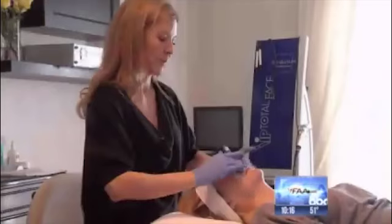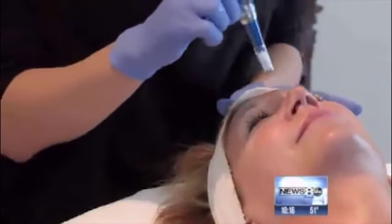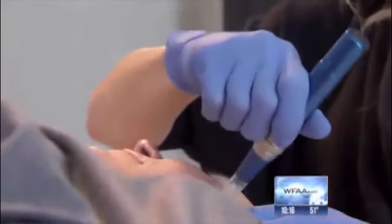SkinPen requires numbing and claims to reach tough spots like your eyes and around the lips. The pen allows Marlee to lengthen or shorten the needle depending on where she's working on the face. Dermatologists that we talk to say the side effects are minimal.